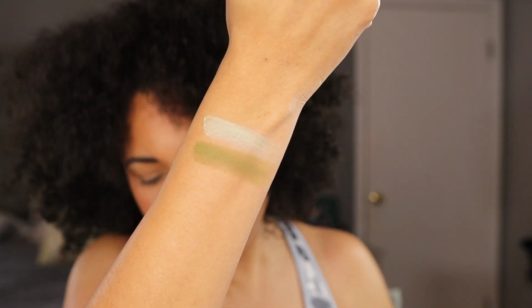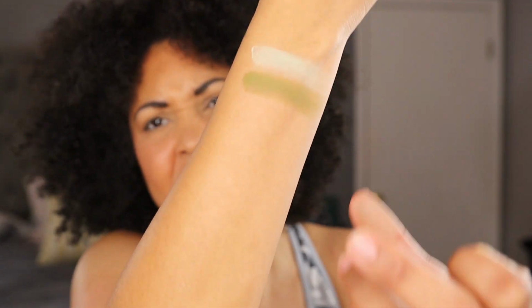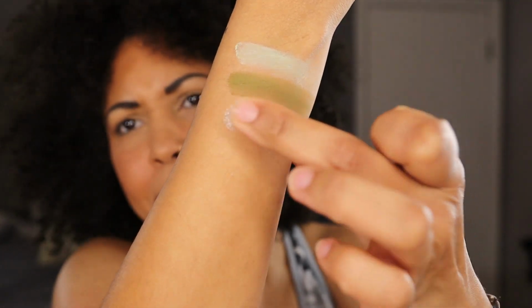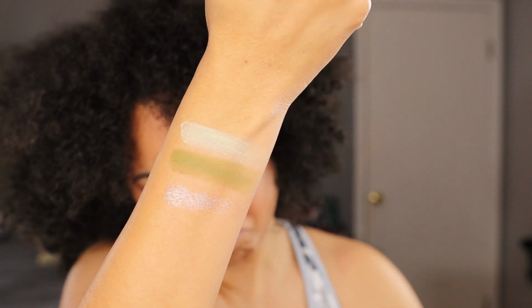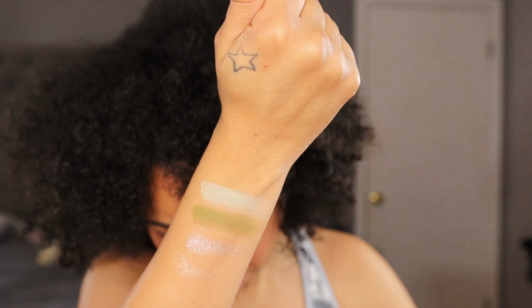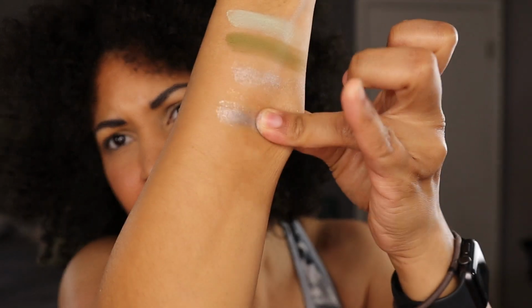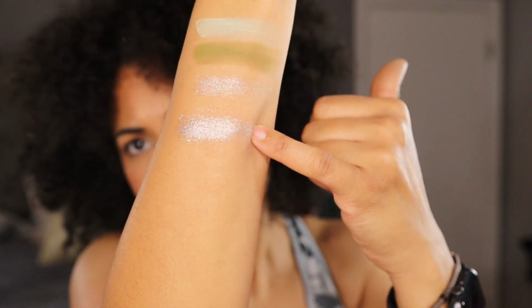Then we have Golden Year and Time. That's that double shade. I'm gonna swatch them separately and then see if we can swatch them together. But that's that bluish color. I don't know about this one. I think I'm just gonna go ahead and swatch them together. Okay, I'm gonna go ahead and mix them. I think that's gonna be your best bet there, because I don't know what I was just trying to do. Then we have Past, which is a very deep, cool brown.